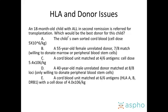Let me start you out with a question, and this is definitely part of the content. HLA and donor issues are very important, and we'll be talking about those in great detail after this question, but let me first pose a question to you. You have an 18-month-old child with ALL who's in second remission and is referred for transplantation. What would be the best donor for this child?